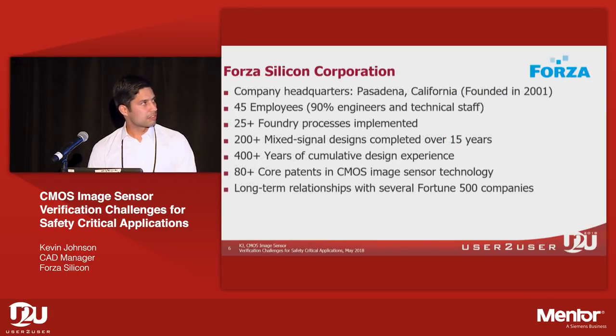Now I'll talk a little about Forza. Forza Silicon is headquartered in Pasadena, California. We've been there since 2001, so for 17 years. We have over 45 employees, a large portion of them engineers. We work with a lot of different foundries, over 25 in our history. And I work personally with many different PDKs at any given time.